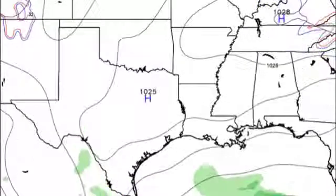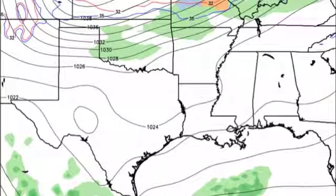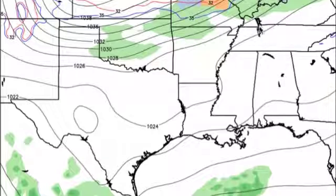We'll start at, first of all, you can see high pressure. There it is. Return flow. You've got east-southeasterly winds coming in. The front, this is, by the way, let me see. This is at midnight tonight, Sunday night. But let's just keep on going. There's the front. This is at midnight Tuesday morning.